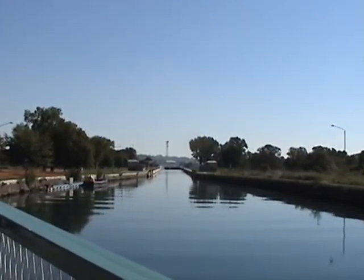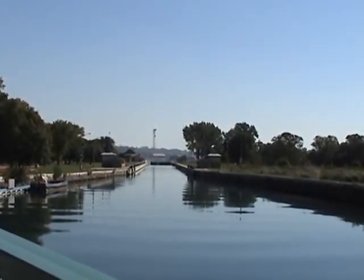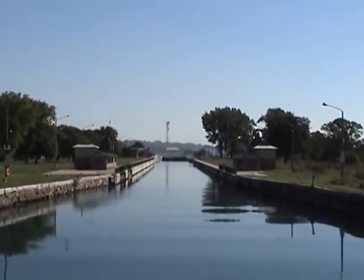One of the really pretty sandstone structures here at the canal is on the left. That is the home of the Lock Master. And there's the steel plant, the paper plant.